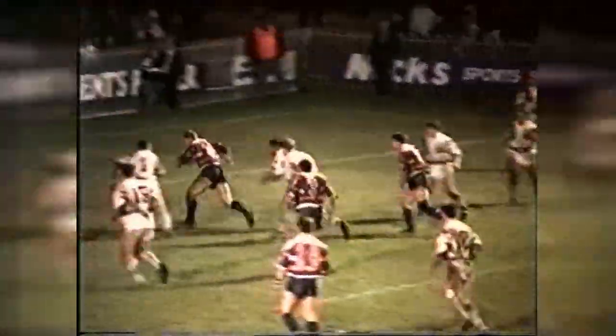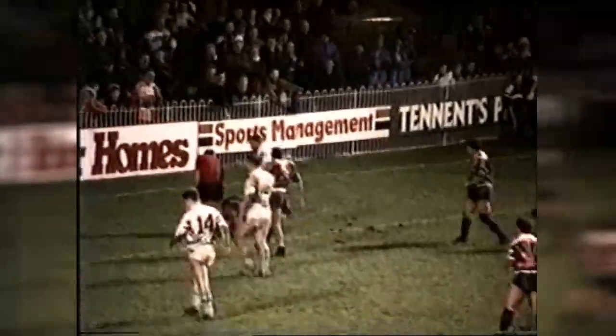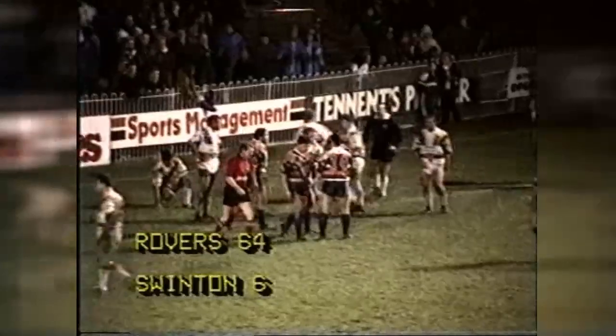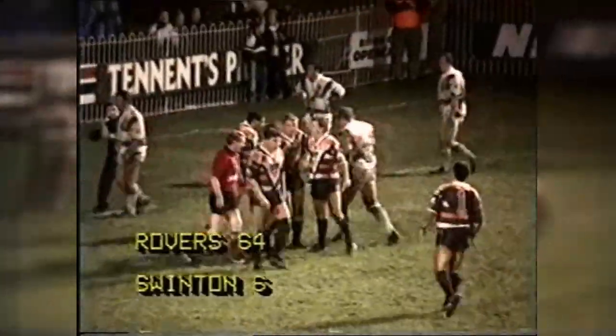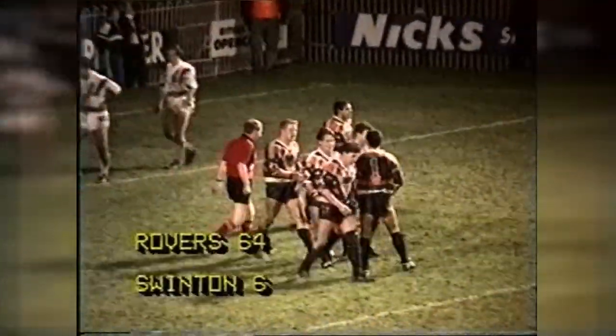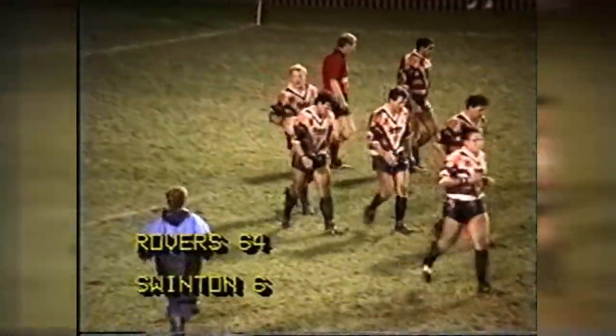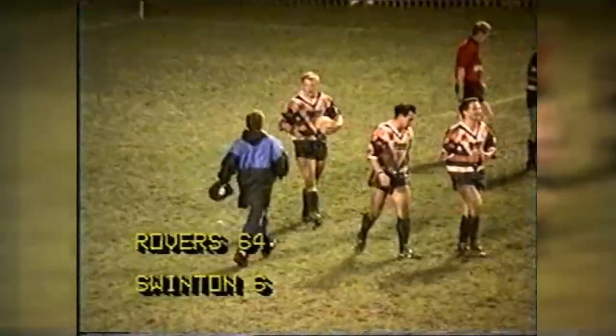Oh, I had to overthrow the ball out wide, but Martin Pearson said, I'm going on my own. And Martin Pearson just did that. Struck two would-be tacklers off and planted the ball over the try line. Featherstone Rovers 64, Swinton 6.